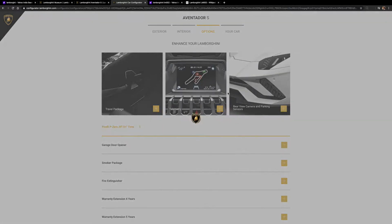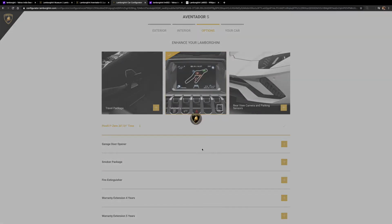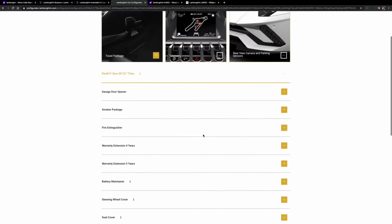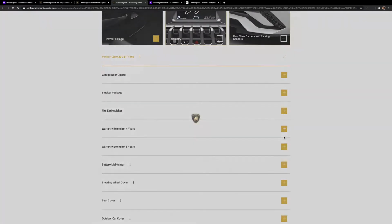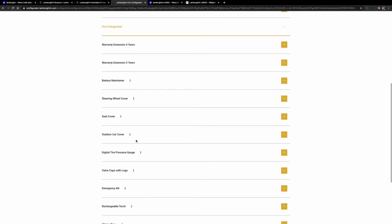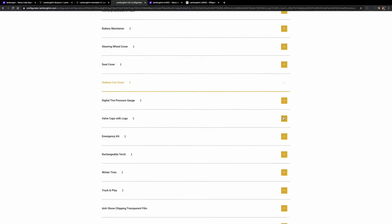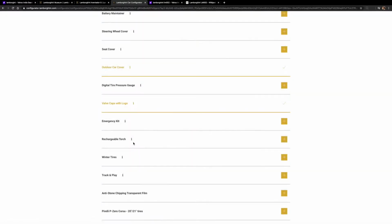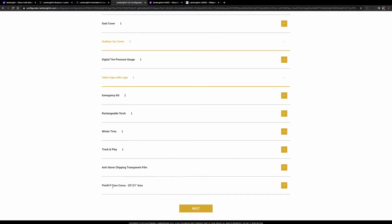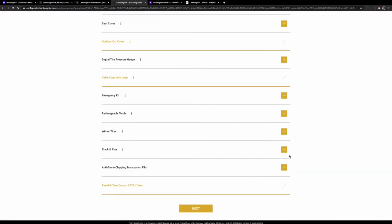I think I'm gonna go with the telemetry because that allows you to track your pit lane speeds and racing tracks and all that stuff. So I'm gonna go with that. Rear view camera, yes please. Smoker, nope. Fire extinguishers, definitely. I'm not gonna go for warranties and steering covers and seat covers. I'm gonna go with the outer car cover. Digital tire caps, nope. I'm gonna go with wheel caps with the logos.